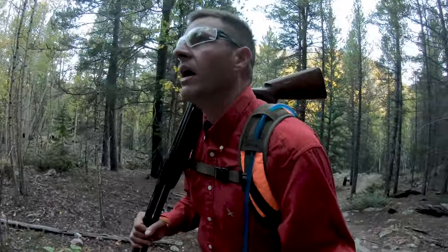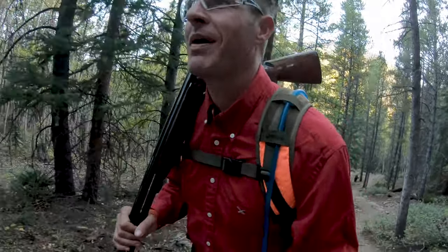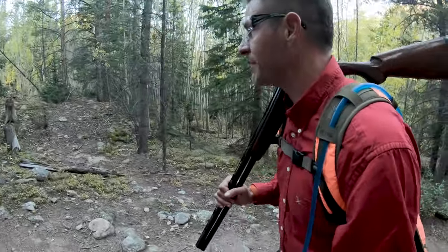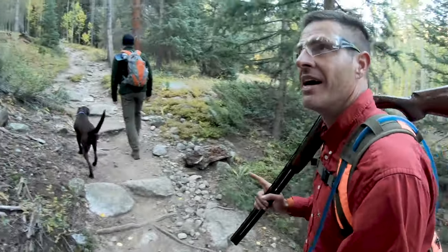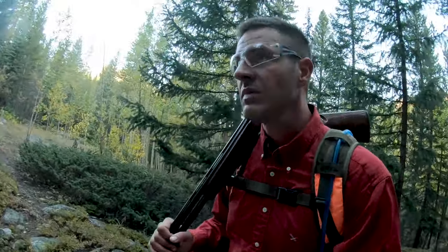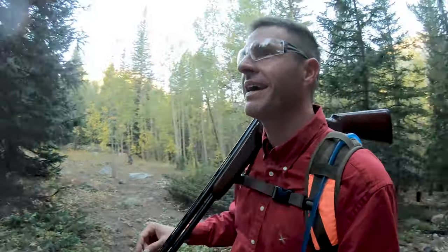We'll officially start hunting. Gotta get the legs warmed up, lungs expanded. As you can see, really good time of year to be out here hiking, hunting. The aspens have started to change. It's making everything really pop. Sun's on the adjacent peak.